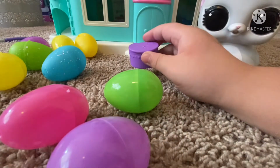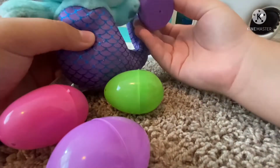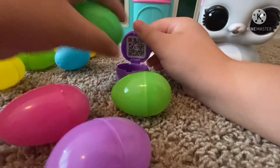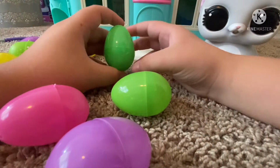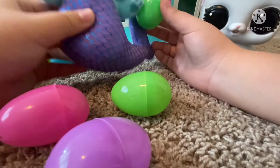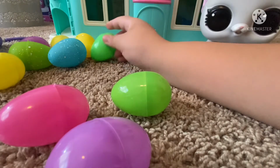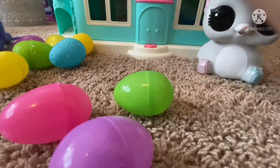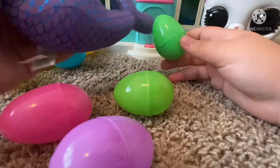Ooh, we got a little Easter bunny, and it's covered with Easter eggs. Ooh, can I see inside? And we have an Easter bunny egg. You can hide in a fairy tale garden. You can go visit in the music room and visit in the kitchen. You can visit in the craft room. You can visit in the bedroom. You can visit in the bathroom.